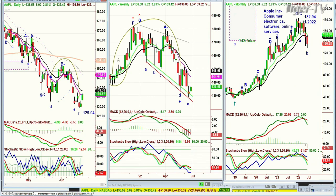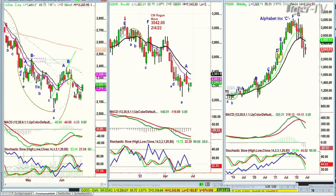And I'm going to say that my position is, I look at Apple, now it's at 136.64. It's now a little bit above the pink 9-period moving average. First of all, let me do Goog. I do Goog. I don't do G-O-O-G-L. I use the Alphabet Inc. C stock. That's your core Goog. Alphabet trading up 3.93%, up 84 at 2,242.